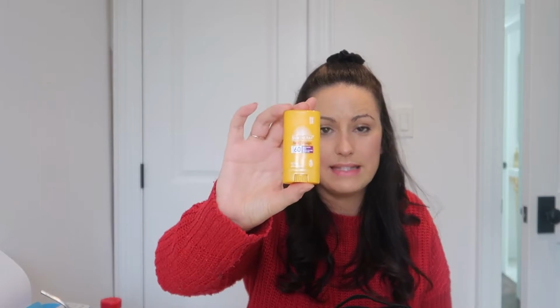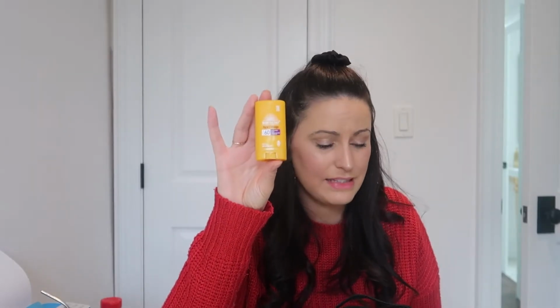This solid sunscreen, which I'm super excited to use. This one is specifically for the face. It's pretty tiny, as you can probably tell. It is also extremely expensive. It was $13 for this tiny little thing.